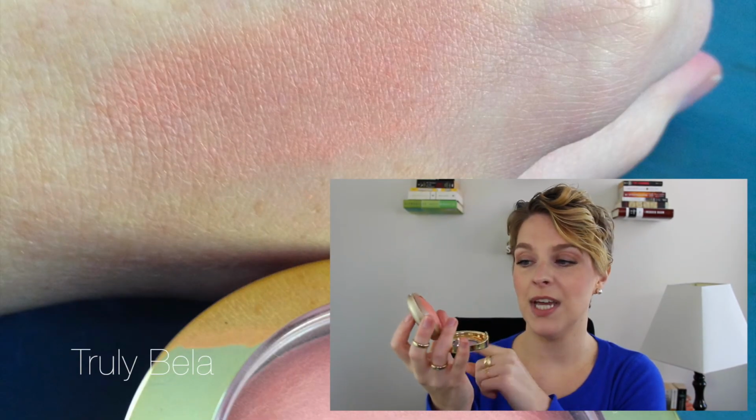Now this one is gorgeous. You've heard a million people probably talk about it. It is very similar to NARS Orgasm, so this would be a great drugstore dupe if you do like that shade, but it's just this beautiful peachy gold sheen, and it's just gorgeous. So I'm gonna hold on to this because I'm almost done with it.